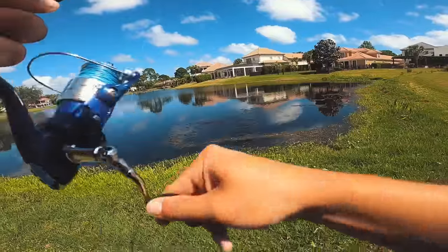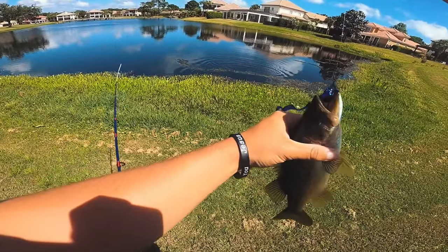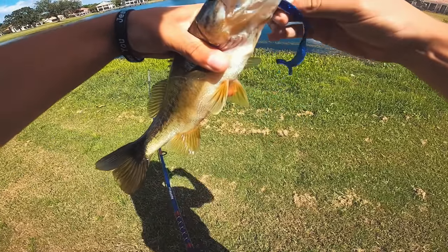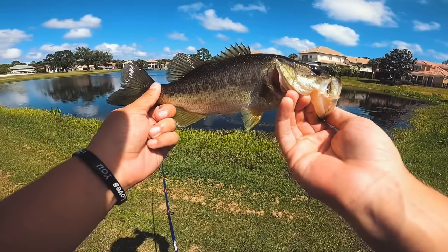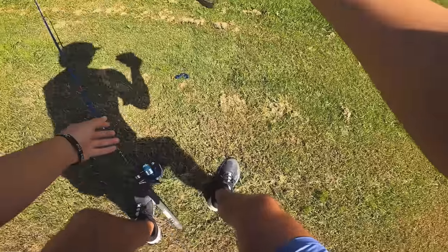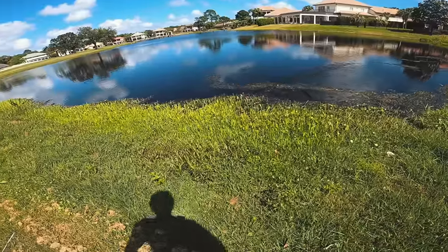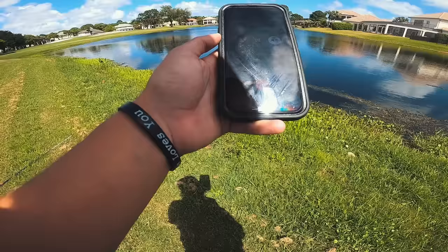Let's go, fish number two on the worm. Let's go. That is a Bass Pro shopping spree. Unless I'm dead wrong. Oh, he's peeing everywhere. Not a giant by any means, but that is fish number three, and I'm pretty sure it was first of three wins. So I'm gonna release this fish right quick. See ya. I'm about to give TJ a call and inform him of the news.